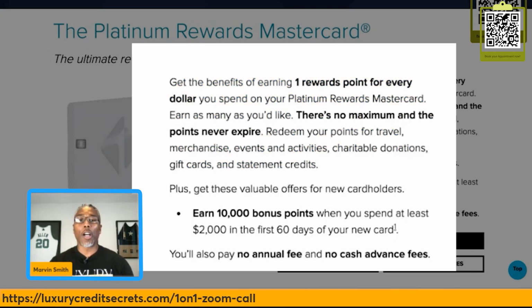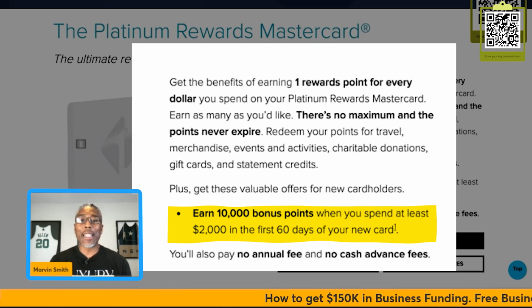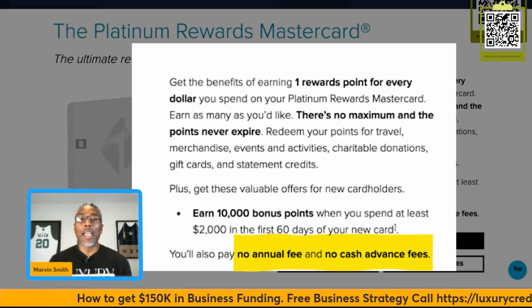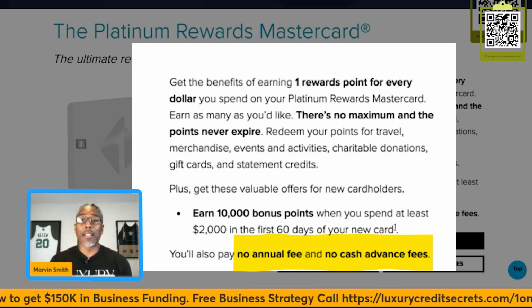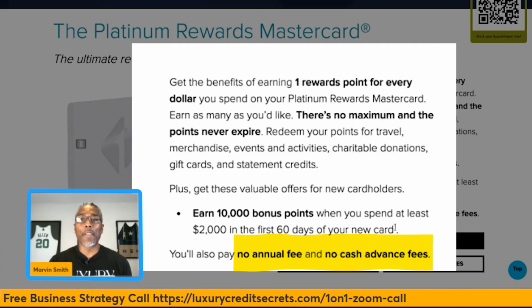You can also earn 10,000 bonus points when you spend at least $2,000 in the first 60 days on your new card. And guess what? No annual fee and no cash advance fees. That's the great thing about this credit union. They're not nickel and diming you with all the fees.